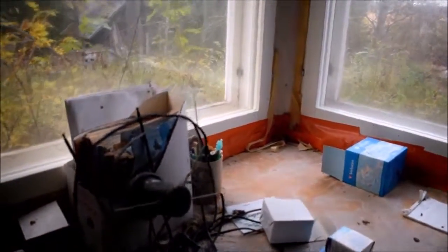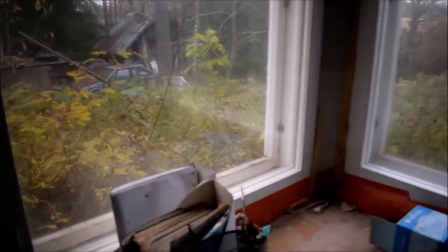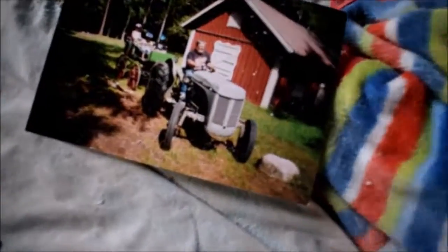This is a nice place. There you have your computer, and you can do whatever you do with it, and watch the cars out the window. Nice. Here's a paper, but it's not so old. 2008. Okay. Picture. There's the kids and the owner, maybe.